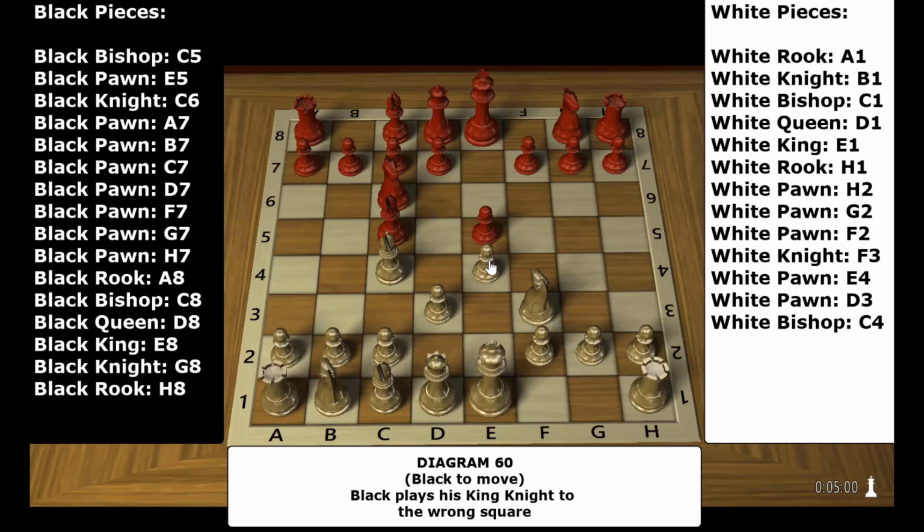On the black side, we have the white bishop facing the black bishop on section C5. A black pawn facing a white pawn on section E5. Black knight, section C6. Black pawns on section A7, B7, C7, D7, and F7, as well as G7 and H7, all black pawns. And then the final row, A8, black rook, C8, black bishop, D8, black queen, E8, black king, G8, black knight and H8, black rook.